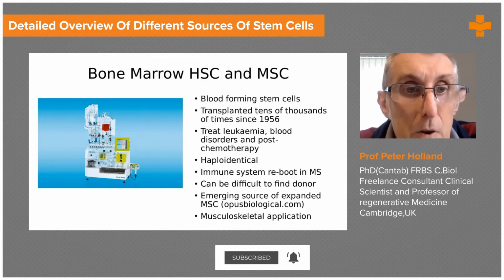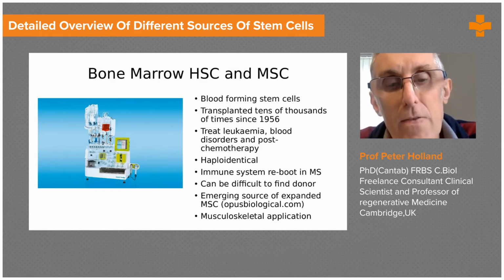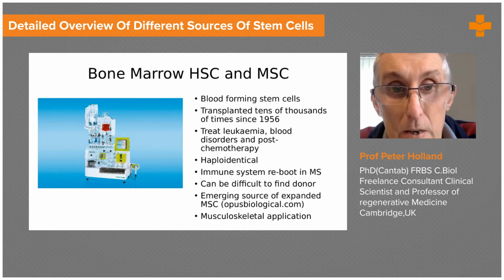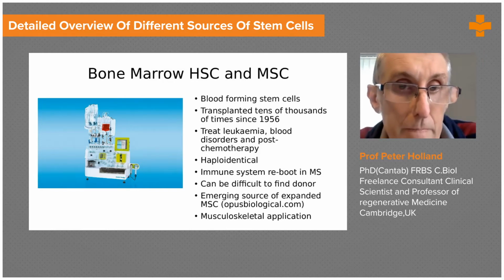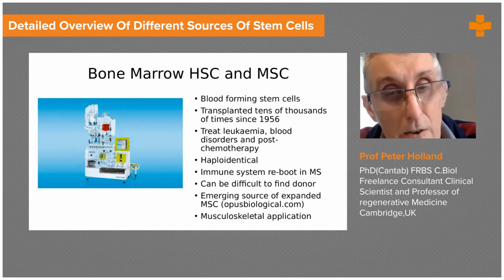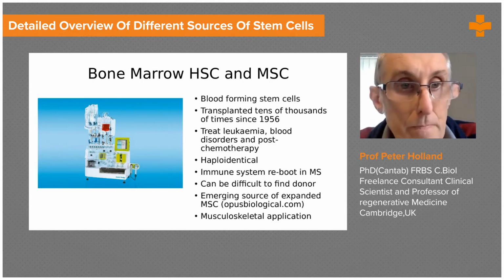Now, bone marrow. Remember, bone marrow is the figurehead, if you like, of regenerative medicine. It's been around for many, many years, first transplanted in 1956. The basic applications are to treat leukemia, blood disorders, and following high-dose chemotherapy for things like solid tumours. So it's been transplanted, it's tried and tested, it's safe and effective, so that's fantastic.